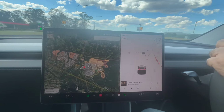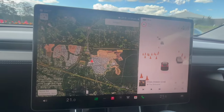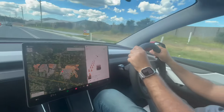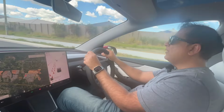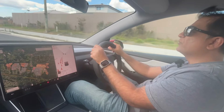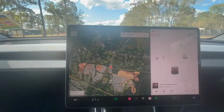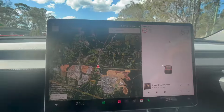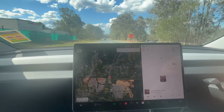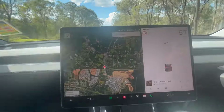This variant, which is the long range dual motor variant, comes with a battery of around 79 kilowatt hours, and with that you get 600-kilometer range. This beep is pretty annoying, of course, because this is a construction zone over here and it's showing 40k zone. So yes, exactly as you cross the sign, it changes to 60. Now let's see, does it change to 70 as we are going to cross the 70k sign over here on the road, and there we cross exactly the same time it changed to 70.